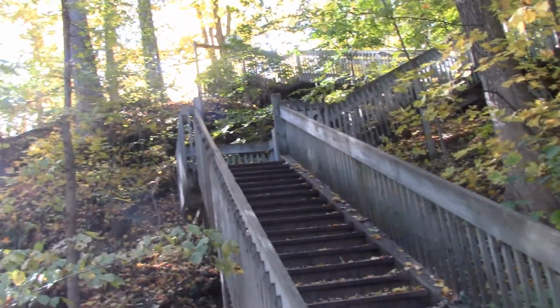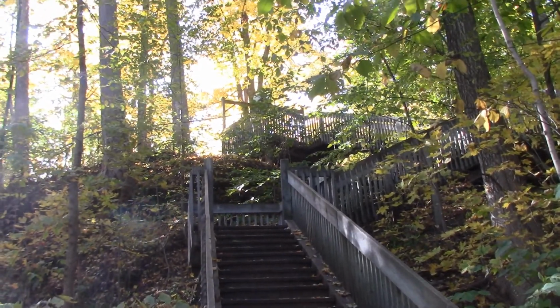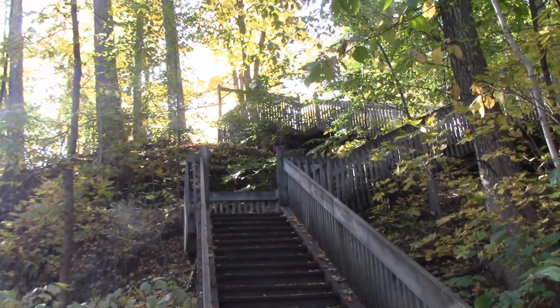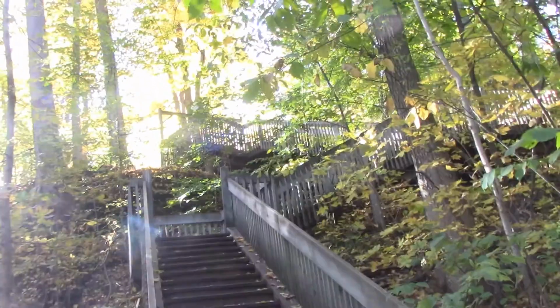Kind of reminds me down there at Swakopmund Falls. So this is part of the National Forest Foundation. They, you know, the state takes care of this area. So they need to figure out something so people in wheelchairs and that can get down here.